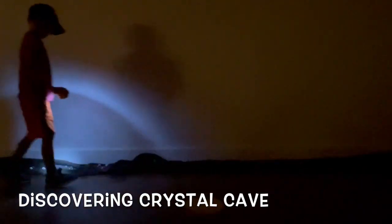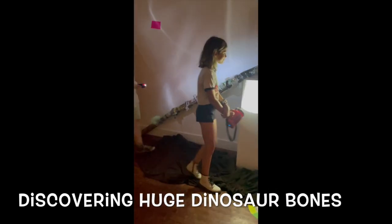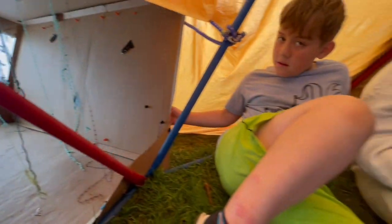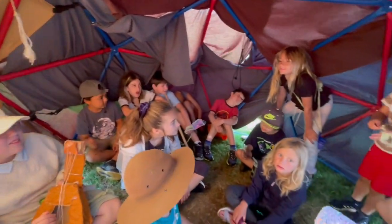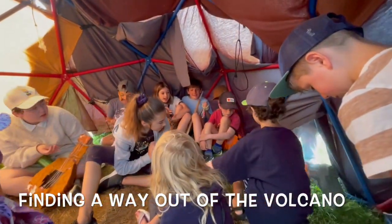Discovering Crystal Cave. Discovering huge dinosaur bones. Finding a way out of the volcano. Guys, we can get out that back door.